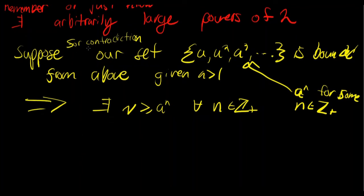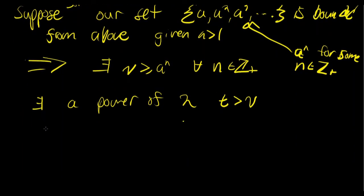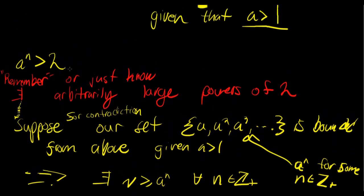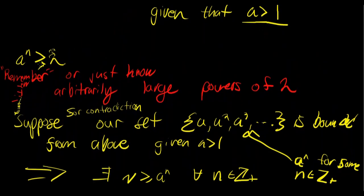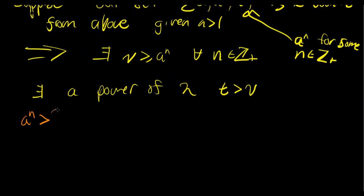Now, since there are arbitrarily large powers of 2, we can say for sure that there exists a power of 2. Let's call that power of 2 t, which is strictly greater than v. There exists a power of 2 strictly greater than v, and I think you see where I might be going with this. So let's go back to our statement that I introduced this train of thought with. A to the n is strictly greater than 2. So let's use that.